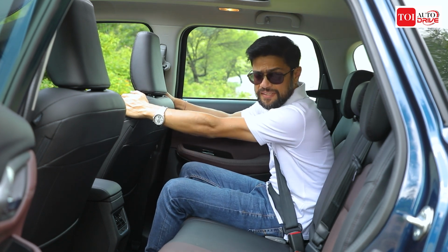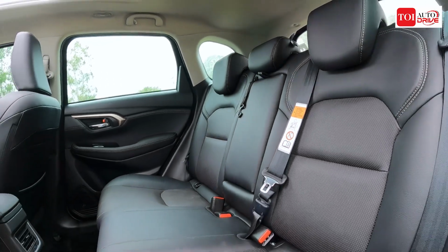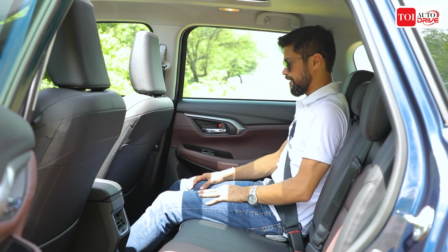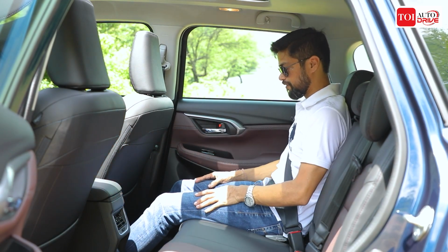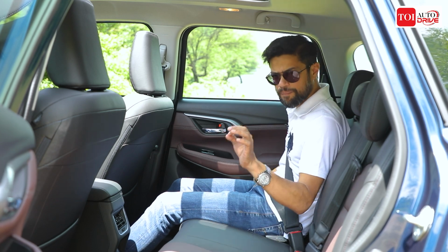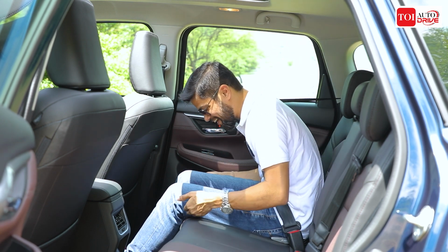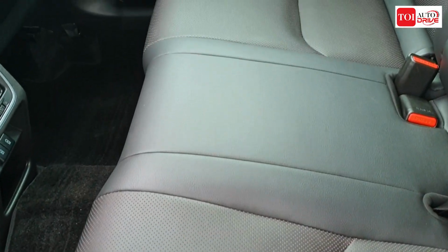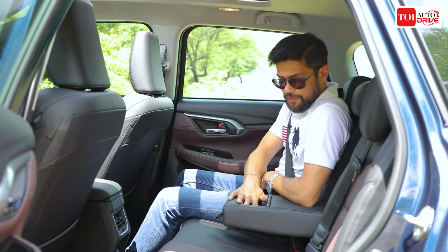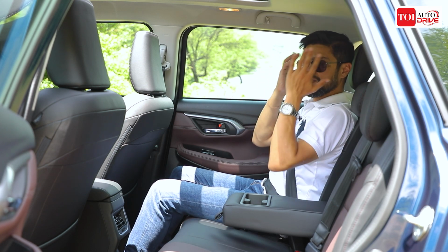Now, talking about the rear seat experience of the Grand Vitara, with the driver's seat adjusted to my driving preference, and I'm 5 feet 8 inches for reference, I think it's a very spacious cabin. I have a lot of knee room to spare, good leg room. Easily I can slide my feet under the driver's seat. The bench itself is very comfortable. The cushioning is pretty much spot on, and it's one of those few Maruti Suzuki cars where under thigh support is good and adequate. There's also a nice cushioned armrest with dual cup holders, and the headrest is adjustable.